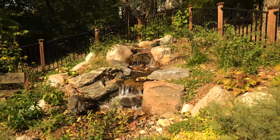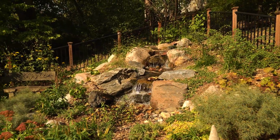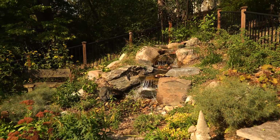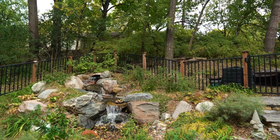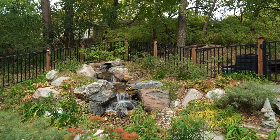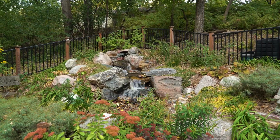But look at the positioning of this. It just sounds so perfect. It's throwing the noise right at their balcony that's right off of their master bedroom. And I gotta imagine at night, it just looks like its own picturesque world. You're in this private paradise. The lights come on and it creates that light show at night.